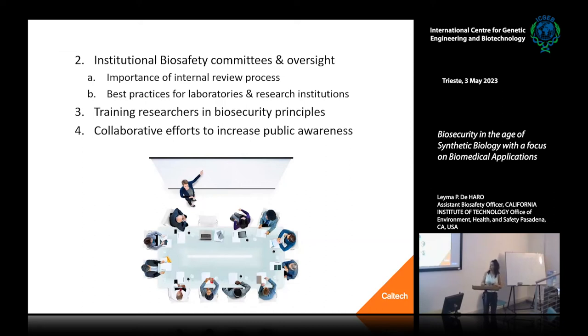Then there's training for the researchers in biosecurity. I would consider today's talk part of your training. And collaborative efforts between all of you to increase your individual awareness as well as the public's awareness. This would be most important, for example, in the case where someone might propose to conduct some high-risk experiment, and then you would reach out to the local community and make sure that they have buy-in, that they've given input, and that they feel safe, that you will handle the organisms in a safe manner.